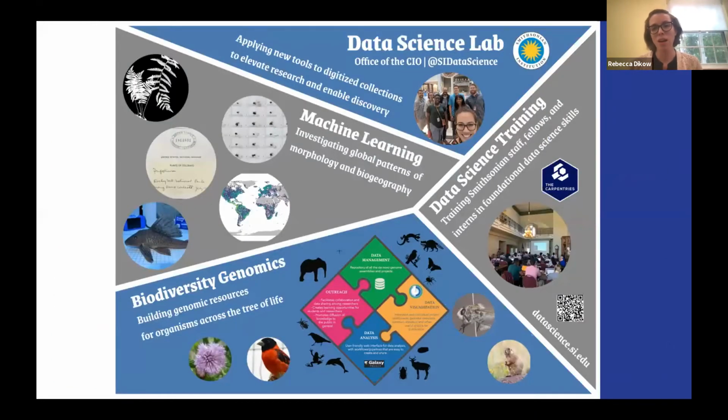Within the Smithsonian, our group, the Data Science Lab, is part of the Office of the Chief Information Officer. So that's kind of the IT organization of the Smithsonian. And we're a small research group where we do research at that intersection of computers and collections data. So we do a lot of genomics research, as well as some machine learning work using collections data. And as Dennis mentioned, we help support the high-performance computing cluster and do training, mostly using Carpentries-style training.